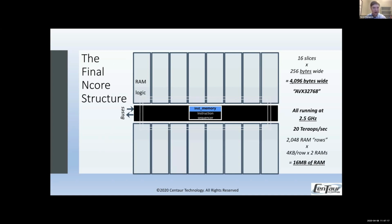Notice that as horizontal area became available, we could add more slices. These are the vertical slices, the white box in the diagram. And as vertical space became available, we could add more SRAM. You can see the logic and the RAM labeled in the top leftmost slice.